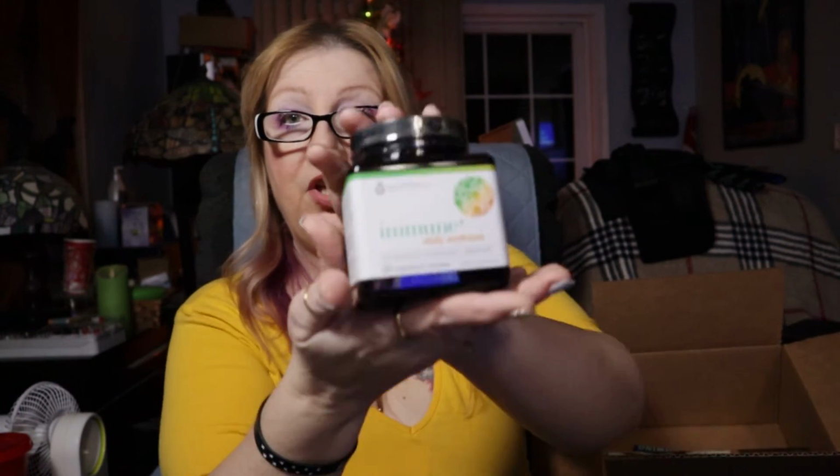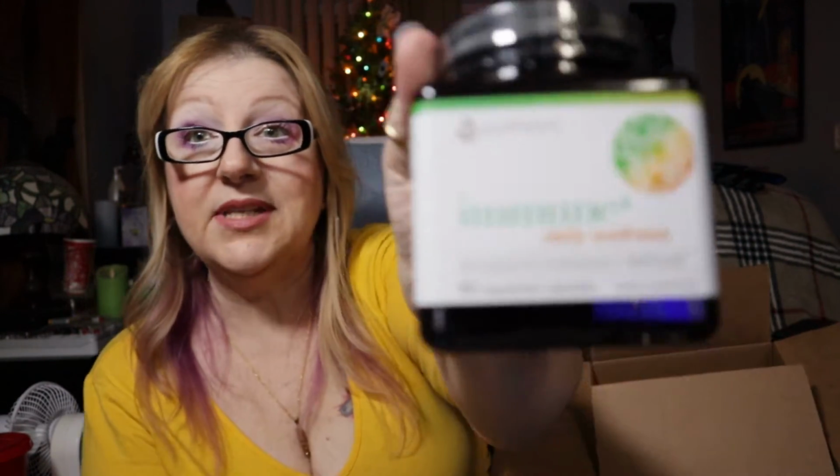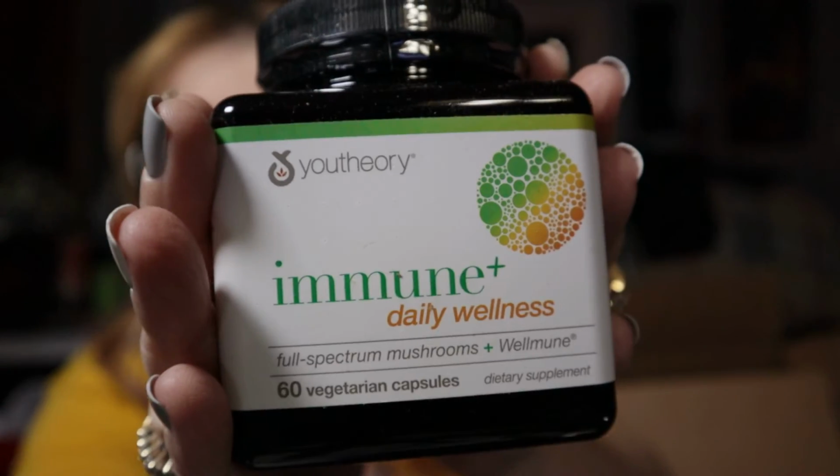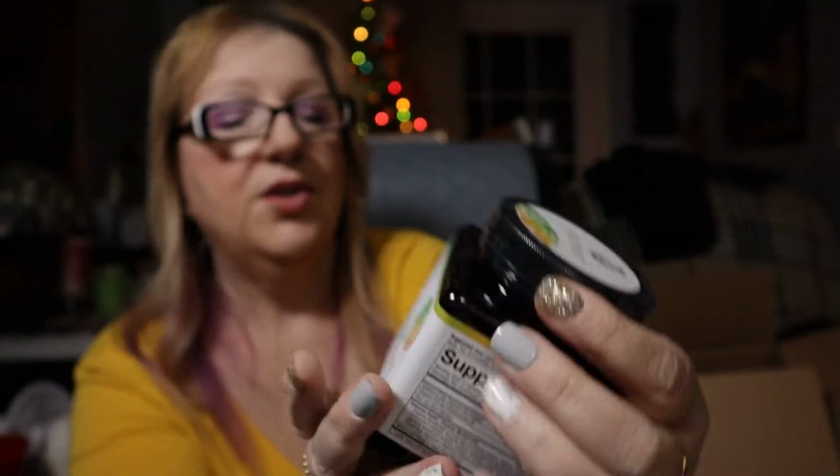And then we have YOUTHEORY. This is immune and daily wellness. Well, I guess this comes in handy right now with, you know, Miss Rona running amok. Come on, just zoom in and be clear. There we go. So you get 60 vegetarian capsules. Alright, so it helps with acne? No, this is for your immunity, to boost your immune system. I can't read. I have glasses on and I'm using the magnifier on my iPhone.